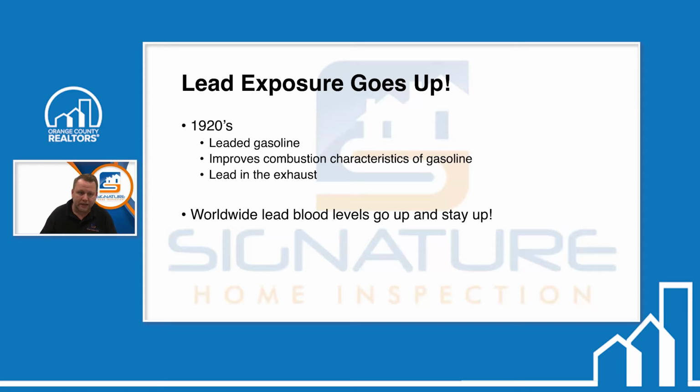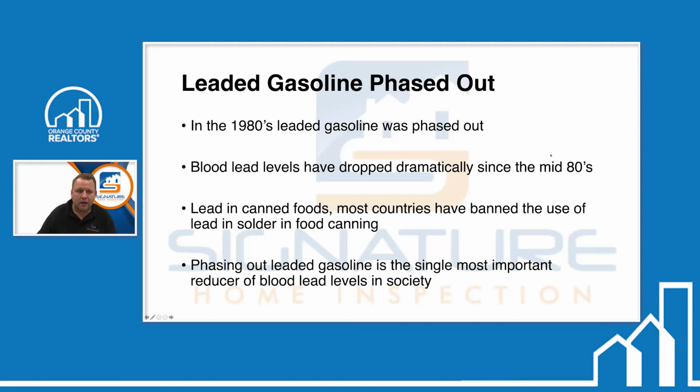So you've got leaded gasoline. In the 1920s, it started to improve combustion characteristics of gasoline, but then you had lead in the exhaust. So from that, worldwide lead blood levels go up and they stay up. In the 1980s, leaded gasoline was phased out. If I was born in 72 and I start remembering things in the 1980s, that sounds about right. You had two options, leaded or unleaded, and then eventually leaded was phased out, and I believe now it's just unleaded, premium, and diesel that we see today. Blood levels have dropped dramatically since the 80s.